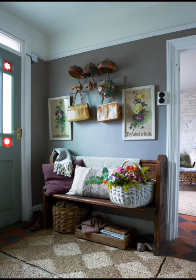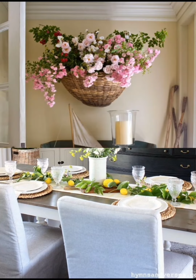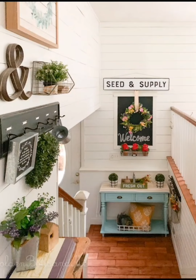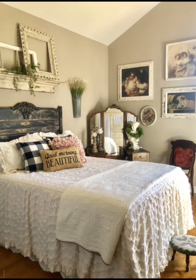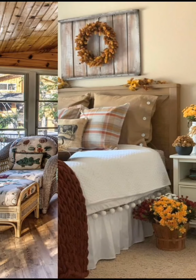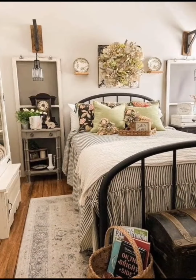Neutral tones, such as whites, creams, and muted earthy hues, set the stage for a serene and calming environment. These colors not only evoke a sense of simplicity, but also create a versatile backdrop for other design elements to shine. The neutral base allows for a seamless integration of various textures and materials, contributing to the overall richness of the decor. One hallmark feature of farmhouse decor is the use of natural materials.